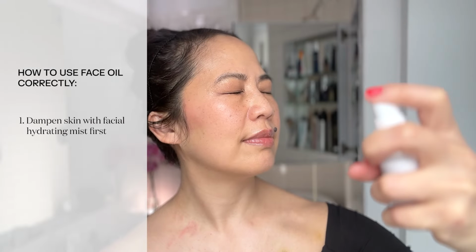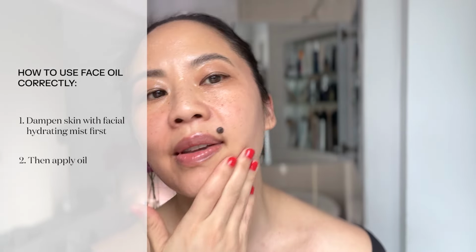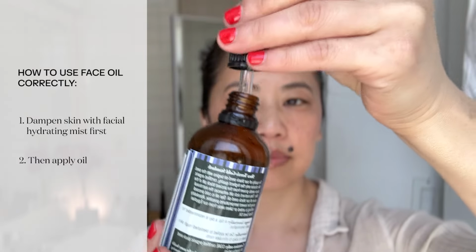So the first thing to look at is, are you using a facial mist first? Are you dampening your skin first before you apply that oil? If the answer is no, then what's possibly happening is the oil is tending to sit on top of your skin, clogging the pores further.